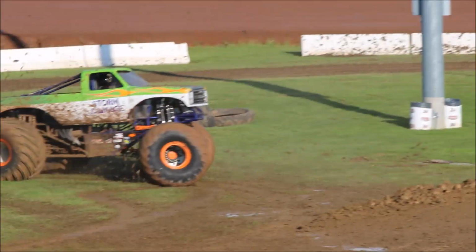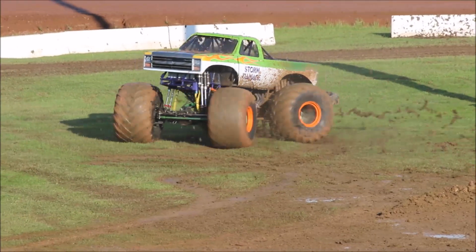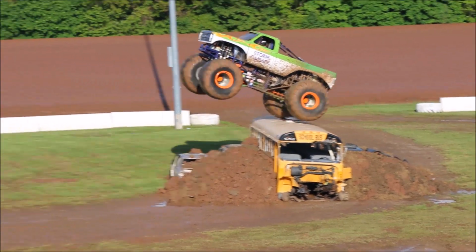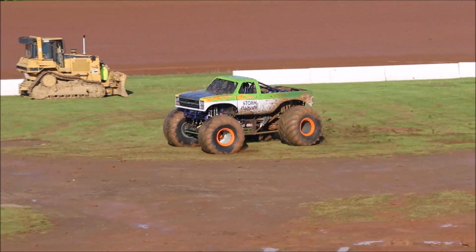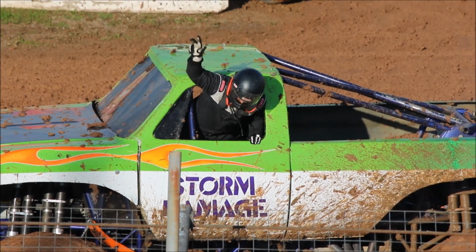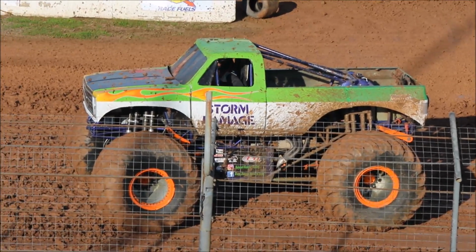And then here's our first donut of the day in the infield. You can see all the grass and mud just flying around everywhere. And definitely bonus points for this, being the first one to attack the bus. The back tires barely touched the bus. Comes back down, front end up. Amazing job. And Travis comes out, waving hello to his fans, knowing that, hey, you guys got to beat that, definitely.